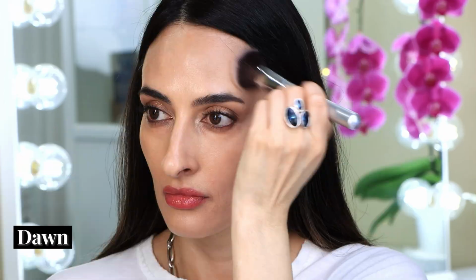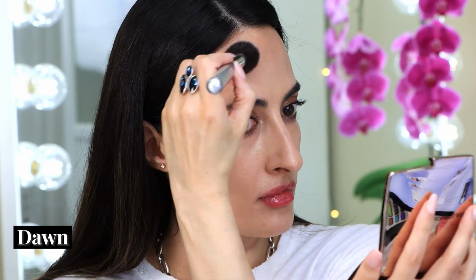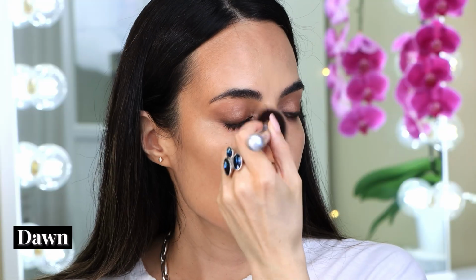All right, let's do the bronzer first. I'm seeing that the bronzer is showing up on me. It's taking about 3 layers. This is about the 3rd layer, but I like it. I think it's a very natural looking shade on me. Let's warm up the nose a little bit.